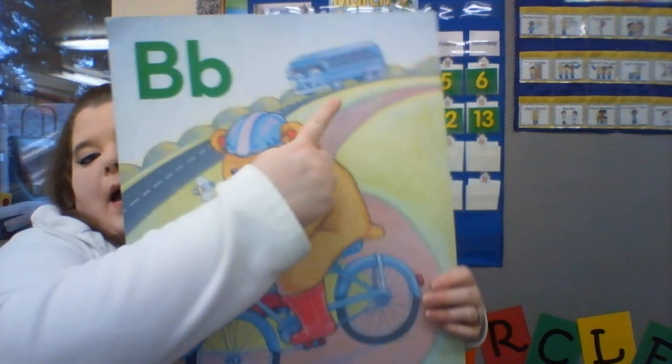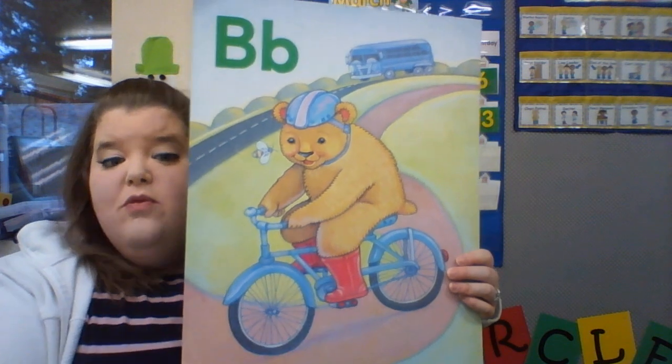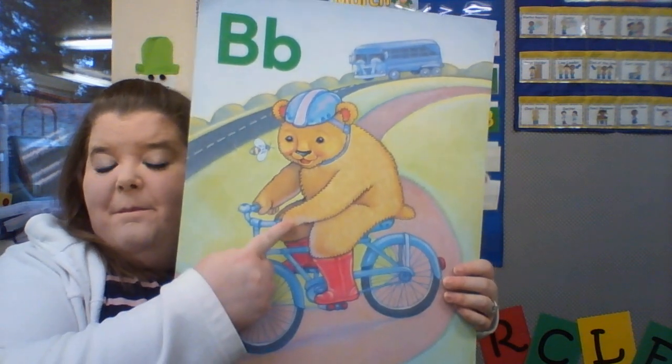B, basketball. There's two B words in that, isn't there? B, basket, and ball. Basketball and broccoli, right? There's also in our big poster, we saw a bus and boots and bear. Lots of B words out there, isn't there?